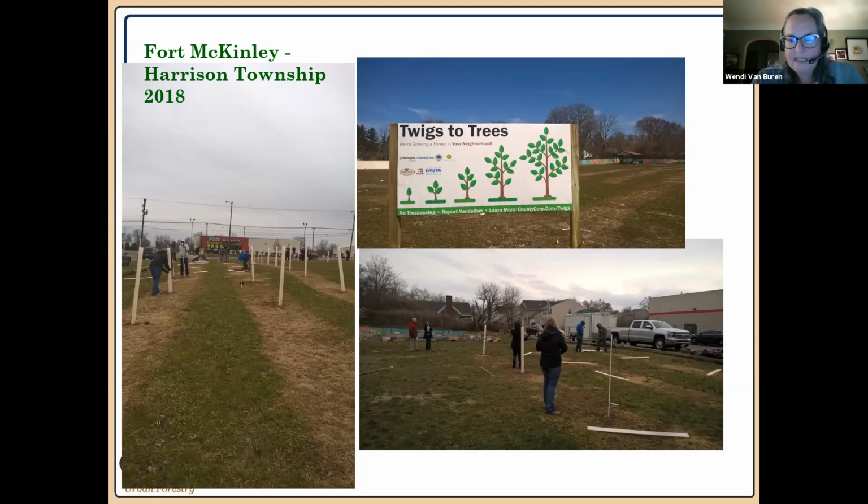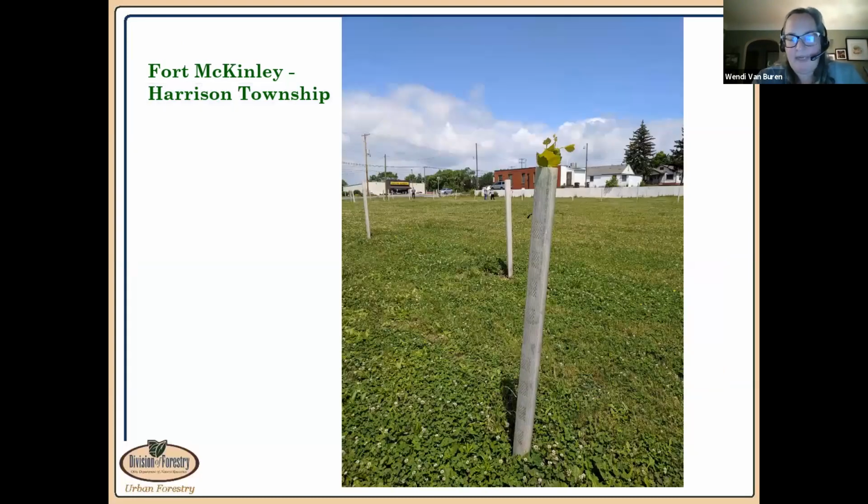And you can see we use tree shelters and put in the trees. And we didn't have very good recovery. We didn't do a lot of the recipe beforehand, but the sycamores did well. So if you want to make sure that you have a success, sycamores are your go-to.